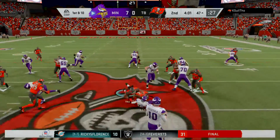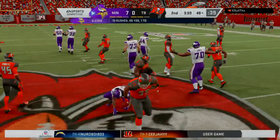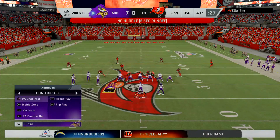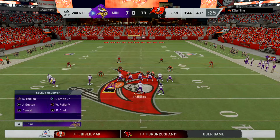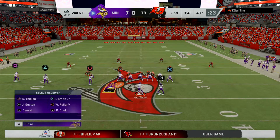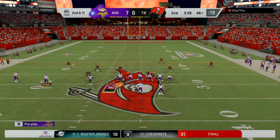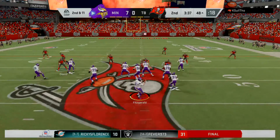On 1st down, Cook. And he is met quickly in the backfield. Down he goes, folded like a lawn chair. He'll wind up losing a yard on the play, and that'll bring up a 2nd and 11. Hey. Ready? 2nd and 11.